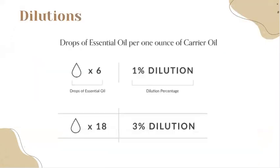So now let's talk about the actual dilution ratios. Here I'm talking about the number of drops of essential oil per ounce of carrier oil. One ounce is equal to 30 ml or 2 tablespoons. So whenever I say per 1 ounce, that's about a 30 ml bottle. If we're looking at a 1% dilution ratio, which is generally for infants or pregnant women, usually about half to 1%, then in a 30 ml bottle you're only putting in 6 drops of essential oil.